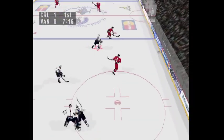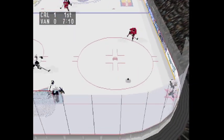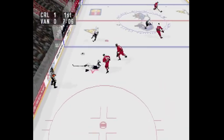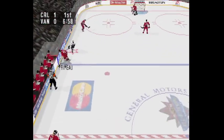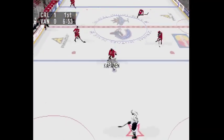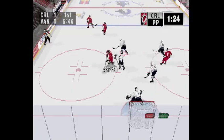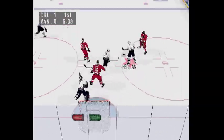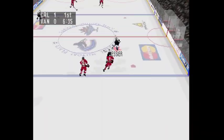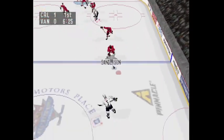Messier wins the draw cleanly. Primo moves the puck. He misses the pass. Hedekins gets the puck to Ledyard. He's jolted by Kapanen. 6:58 left in the period. Towards the net. He's checked. Moves it to Sanderson. Primo passes back. Gives it to Kapanen. McLean, short pass. Moves it to Hedekin. Messier shoots. He's stopped by Burke.